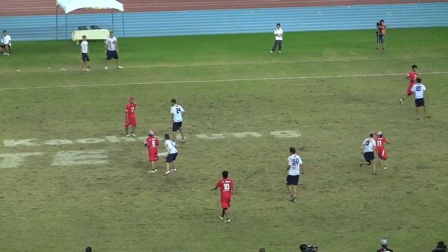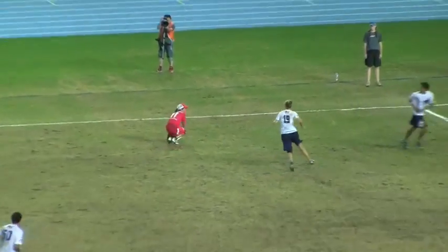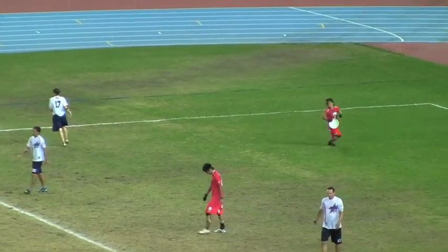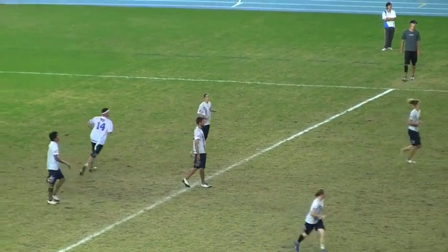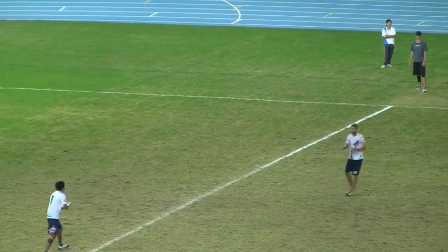Japan centers it 20 yards out, 20 meters out on the brick. Slow, very nice save by Japan, number 2, very fast. Sneaks it in, excuse me, 2 got the goal. Goes up. Inside out, floating backhand, landing almost on the center midline.